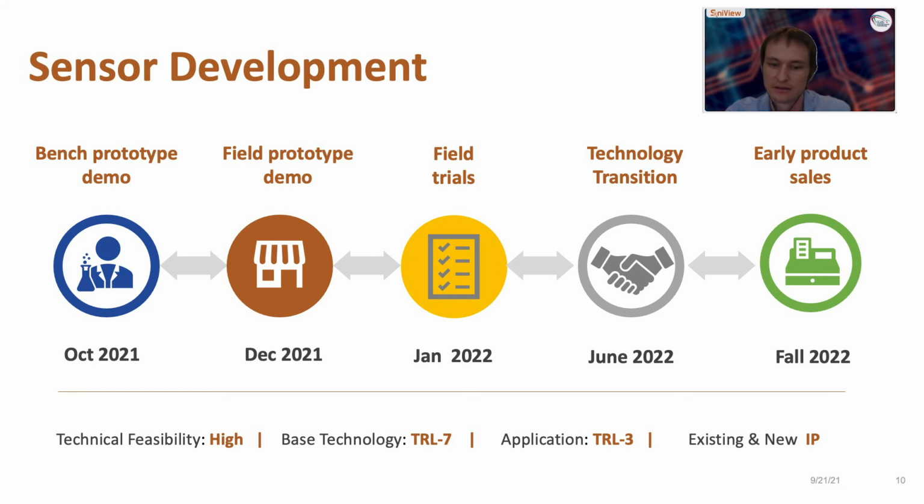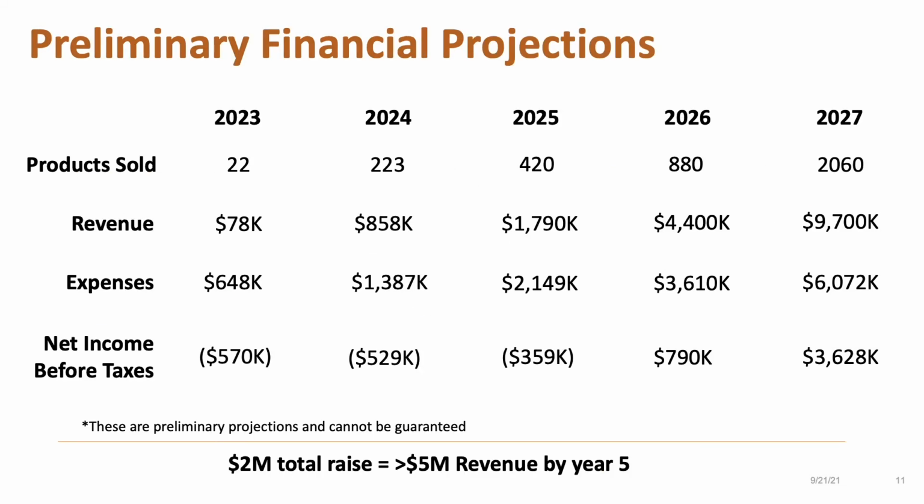So we also looked at this as a startup opportunity, and depending upon whether you start in, let's say, 2022 or 2023, we'd expect that in the first year you would mostly be looking at product development as well as getting your feet wet in the industry, getting a lot of contacts. So you wouldn't sell a lot in the first year, but then the second year you would sell quite a bit more, and then ramp up after that as you start to add salespeople, get your foot in the door and get more products online. So we would expect with these projections that you would have a break-even point at around year 4. And at that point, you're basically adding salespeople to increase your sales. And we project with about a $2 million total raise, you could expect greater than $5 million revenue by year 5.